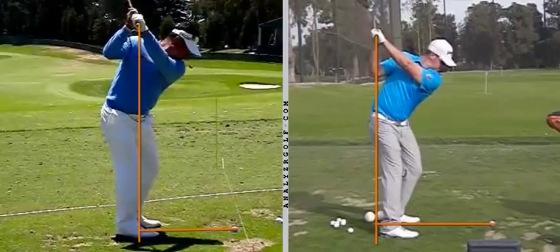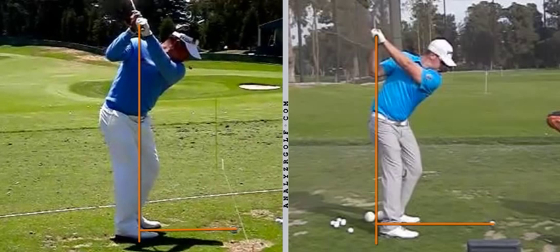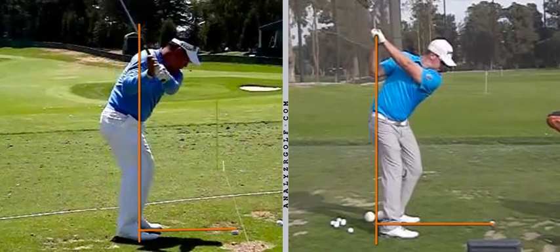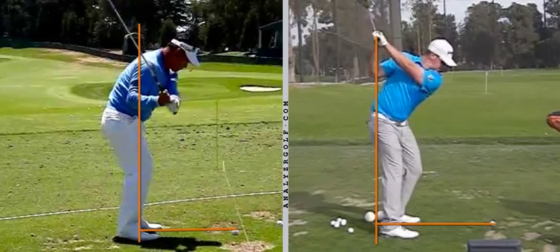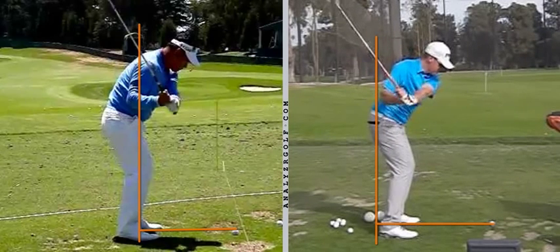Okay, so let's bring them down now. Let me get rid of these lines, and actually let's keep them there. Let's maybe help prove a point. Now we get to where that left arm is parallel to the ground, on both swings. And this is where you're going to start noticing a couple things that are a little different.